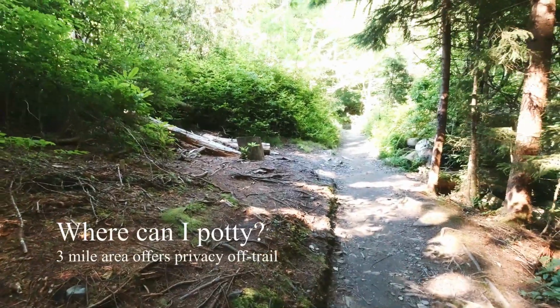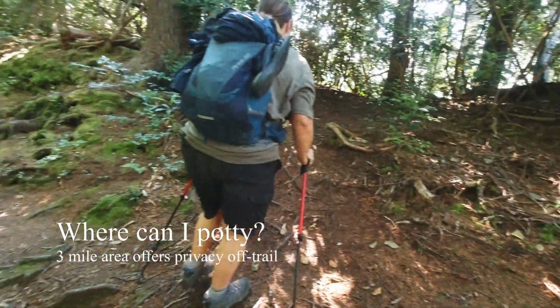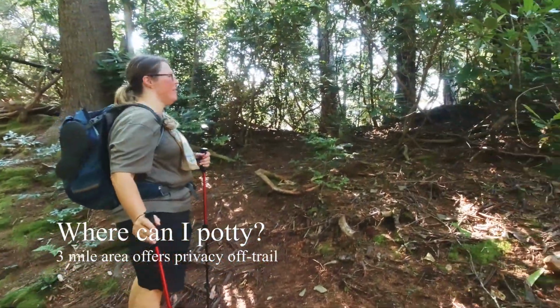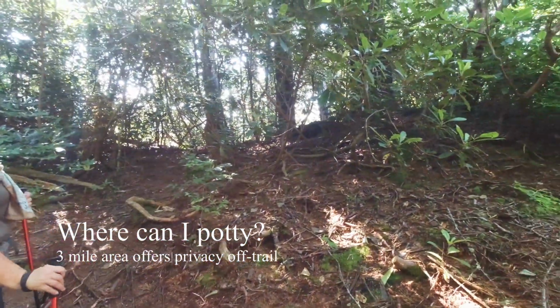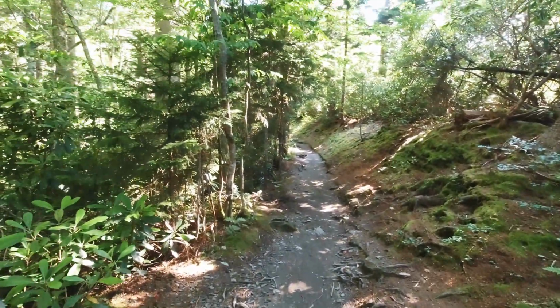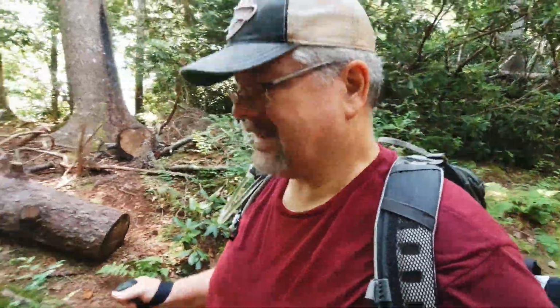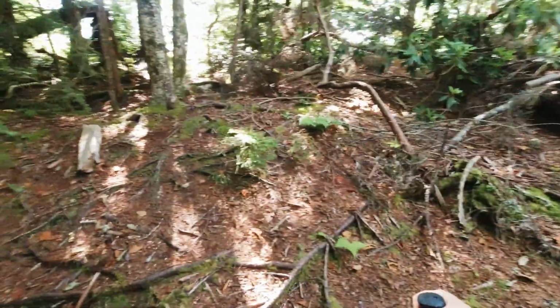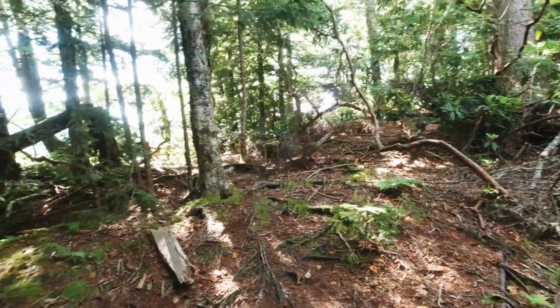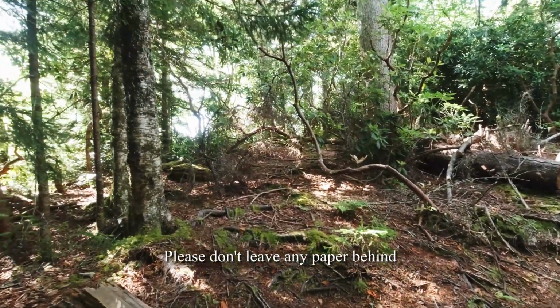Okay, one spot's right here where you see these stumps and stuff. It's been pretty flat. And you can see a little trail kind of going up off to the right, up behind them trees back there. There's another one too, isn't there? There's another spot a little further up. Okay, after that last spot, about 200 yards. And a little bit of a climb. Here's another private area. You can get off trail and do your business right back there.